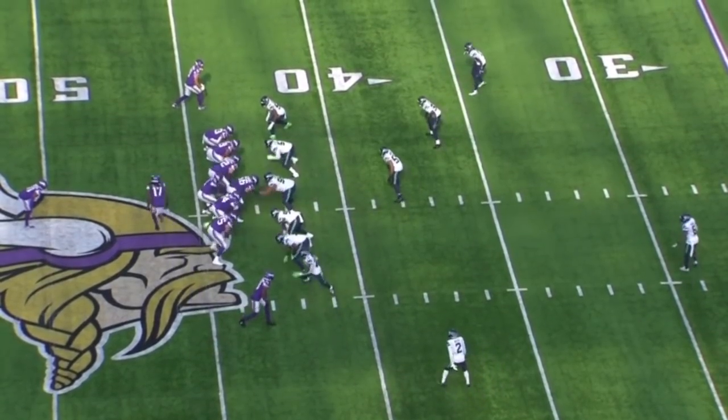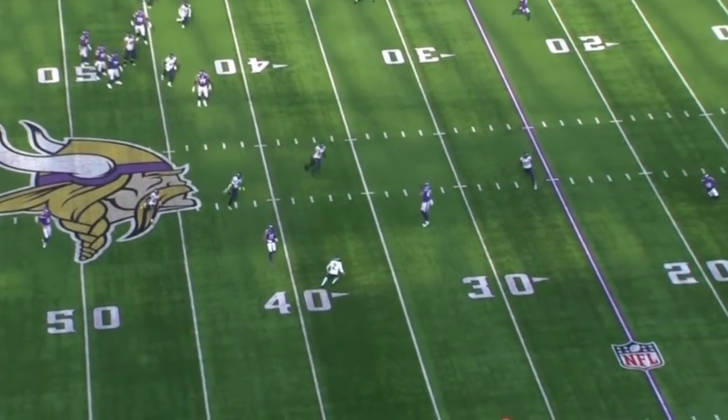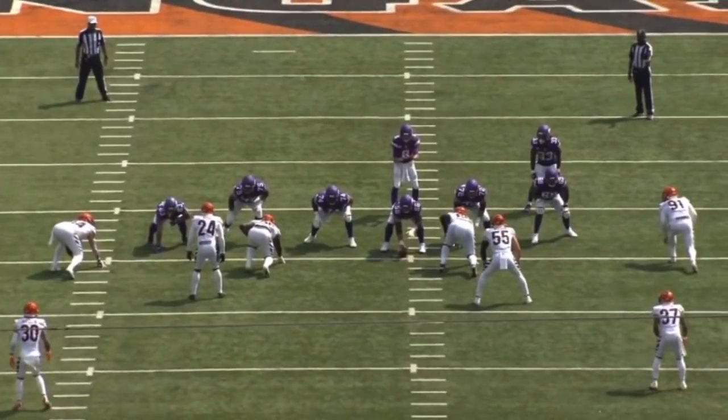He does it very well. Reads zone coverage, wades through traffic, eyes back to the football, and then makes the play and gets 5-6 yards after the catch. But where he really eats, and the best part of his game, is when he's one-on-one isolated against a linebacker. And this doesn't necessarily mean man coverage. He could be going into zone and running a tight end option route. We're going to look at two examples of that.